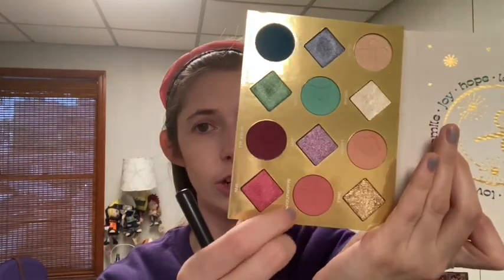Then I'm taking my BH Cosmetics brush with a 3 on it and going into Imagination, which is a blush pink matte. And that is going in the crease. No, I lied. It is going in my crease, but this is going to be my transition shade. It's a very typical shade, but is applying well. Just gonna put a little more here. Try to bring it a little bit higher. Just a hooded eye thing.